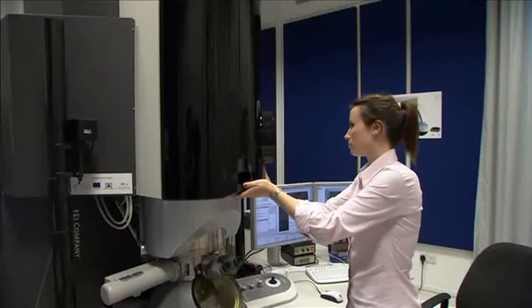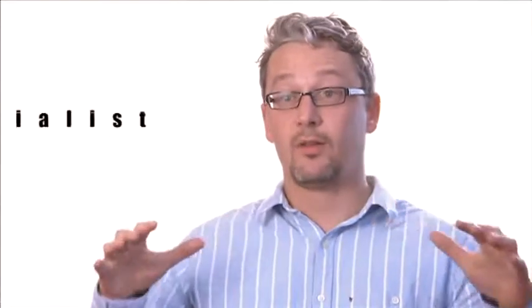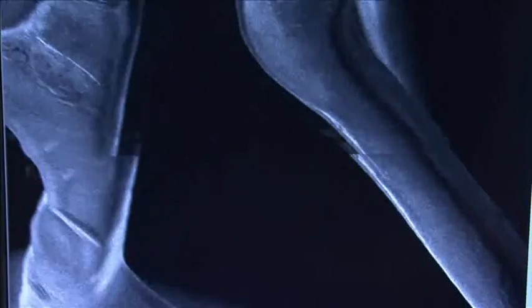Without these advances in technology, it would be like trying to turn a piece of paper with gloves on our hands. The exciting thing is, once you can visualize your system, you can begin to plan experiments to control it and manipulate the properties for future applications.